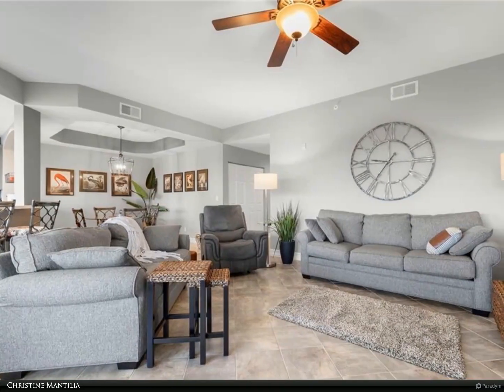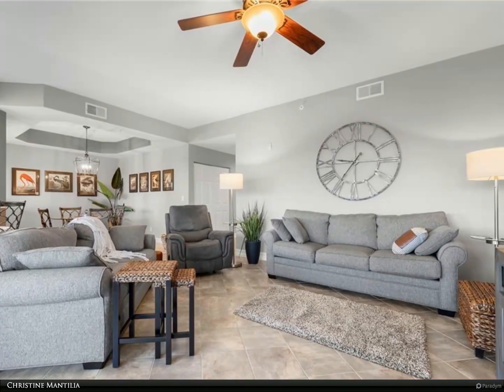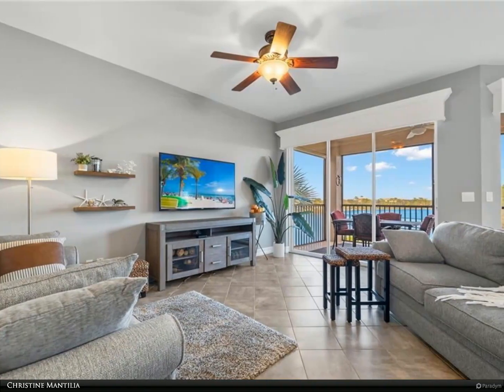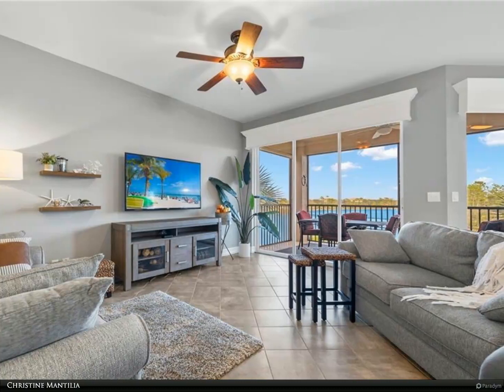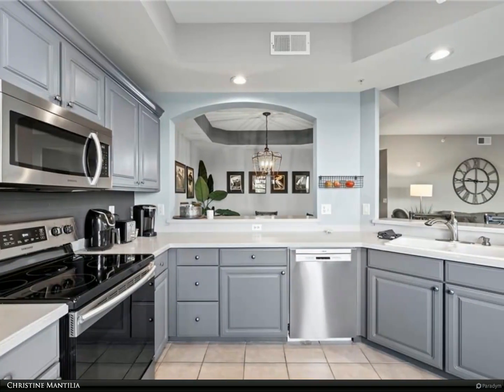Beautiful kitchen with gray cabinets, updated appliances and Corian countertops. Being sold partially furnished so you can start enjoying and make it your own. Numerous upgrades include plantation shutters, updated lights, fans and white wood window cornices give this home a clean finished look.